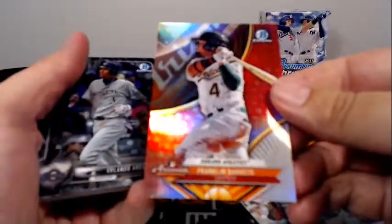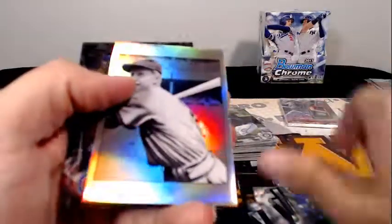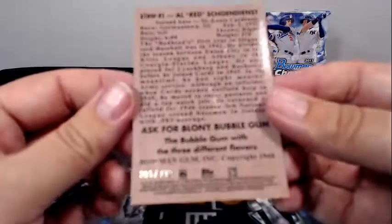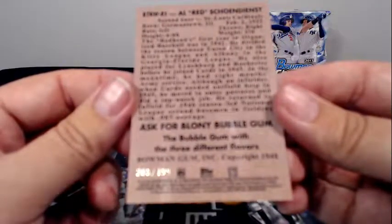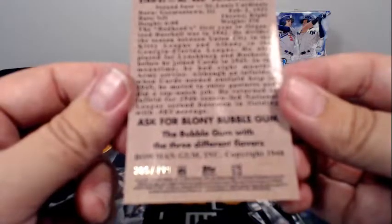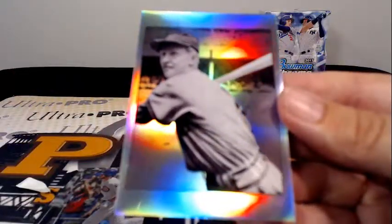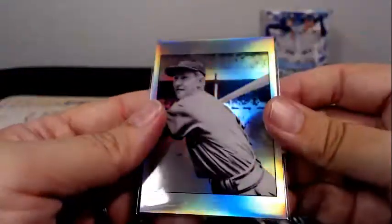Franklin Barreto for the A's. Ooh, what's this? It is Alred Schoendienst, numbered 305/499, second base St. Louis Cardinals. It's kind of a cool card going out to St. Louis, Kip J. There you go.